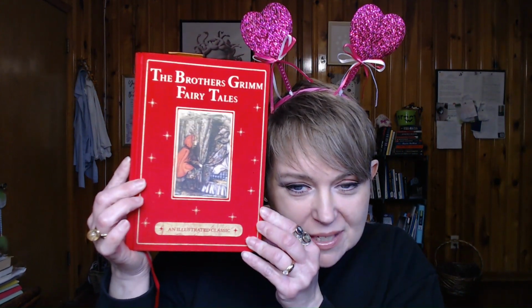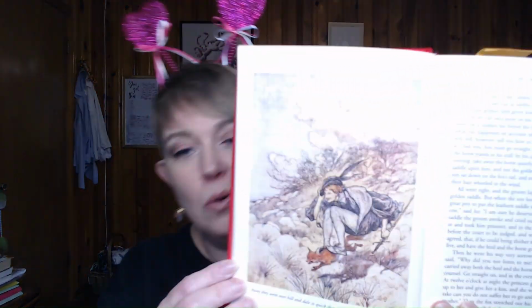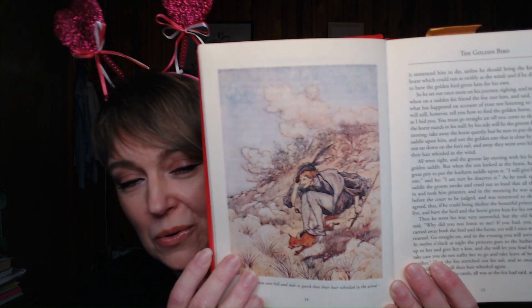So I want to start by recommending a simple illustrated version of Grimm's fairy tales. And this one is the Brothers Grimm fairy tales with illustrations by Arthur Rackham. So I want to show you a few of these illustrations in this book. So this is one from The Golden Bird, and I really just love these vintage style books. I love the illustrations that Arthur Rackham does.